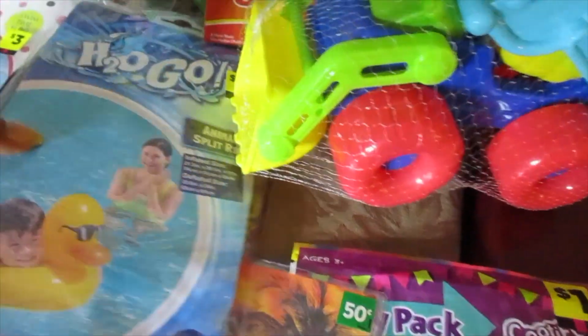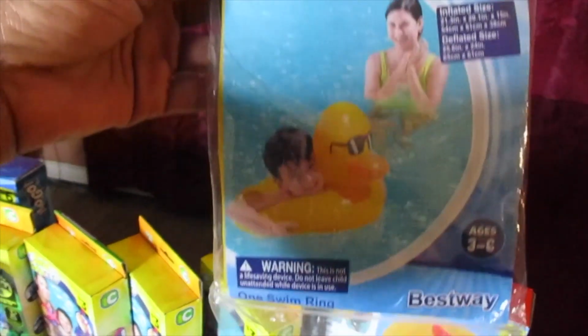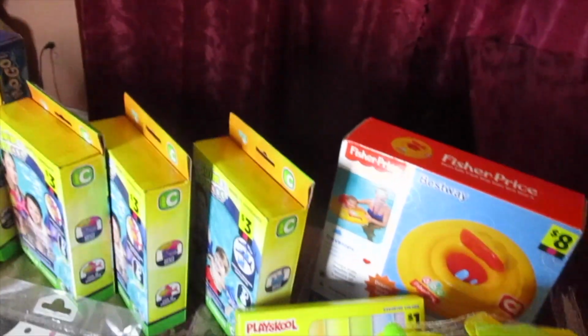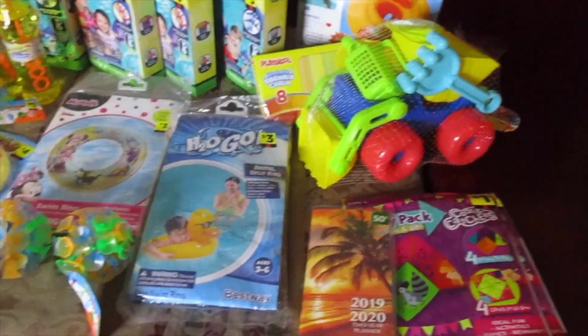Then we got the ducky, the animal split ring right here. So you can always put that in the water, and at least they'll be safe in the water with it. So that's pretty much this haul right here.